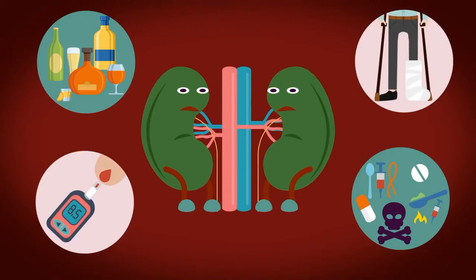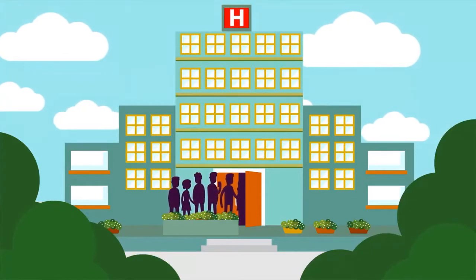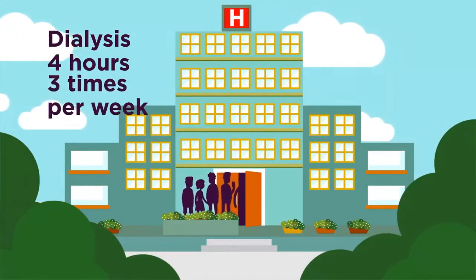Once our kidneys are damaged, the waste products accumulate in the body and compromise our health. In order to maintain the balance in our body, people with damaged kidneys seek help. One treatment is dialysis. Usually, it will be 4 hours and 3 times per week.